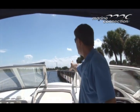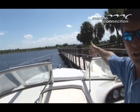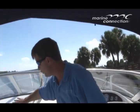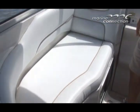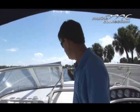Once you get up front there, you can see you've got a nice sun pad cushion on the front of the boat. Your windlass is up there. You can see the boat's very well equipped. Nice lounge seat over here. A lot of cup holders. Let's go down in the cabin and take a look around.